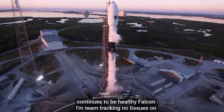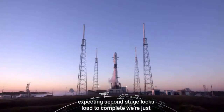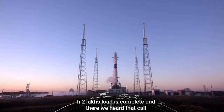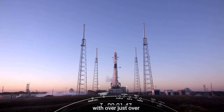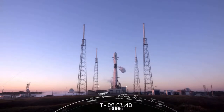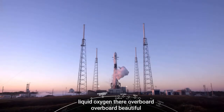GPS 3.6 continues to be healthy. Falcon 9 team tracking no issues on the rocket. Weather still looking great. Expecting second stage LOX load to complete here just momentarily. Stage 2 LOX load is complete. And there we heard that call out. So at this point in time, Falcon 9 is now fully loaded with just over 1 million pounds of liquid oxygen and RP-1. Start to see those white clouds forming as we vent the gaseous liquid oxygen overboard.